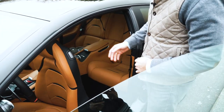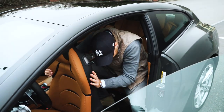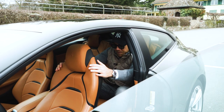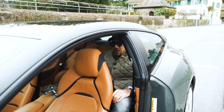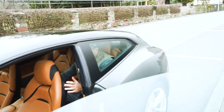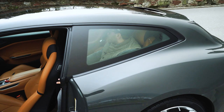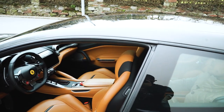So just waiting for the seat to move forward, getting in and out is not the easiest but perfectly manageable. And if I bring the seat back to where it was when I was sitting in the driver's seat, you actually have plenty of space for your feet, for your knees, and it's a beautiful place to be. I mean, the panoramic roof makes a world of difference.